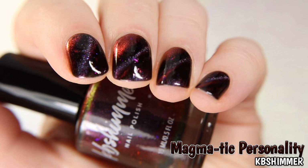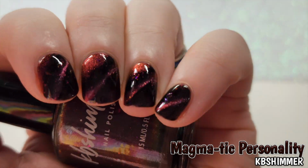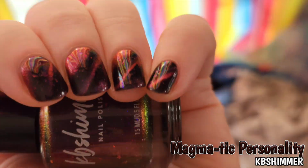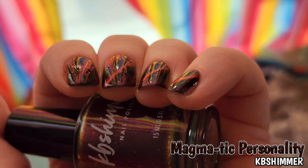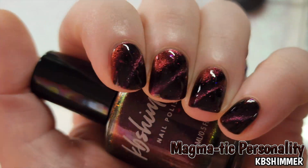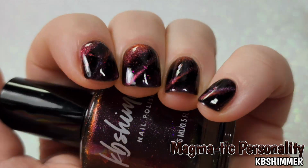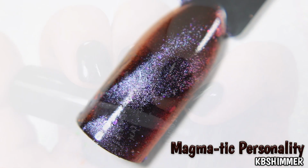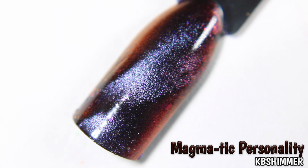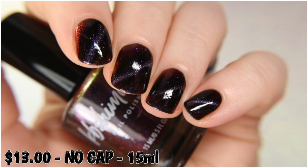You can see all the shifts no matter the lighting, but they really dance on the nails and stand out when under the lower lighting. Magmatic Personality is $13 with no cap.